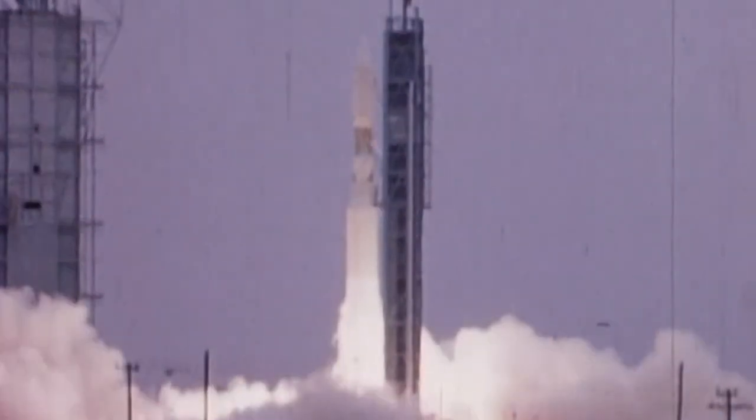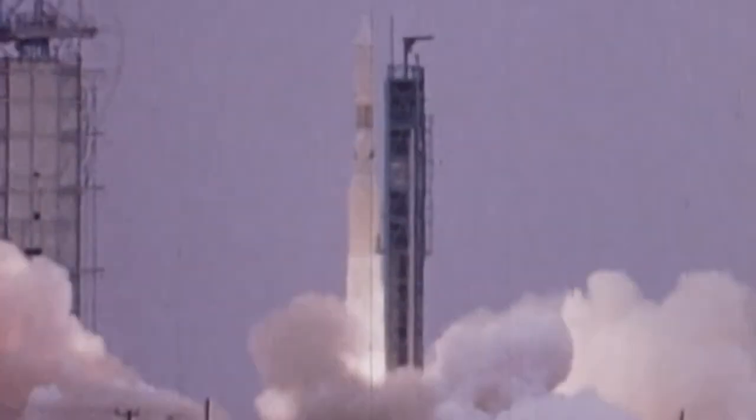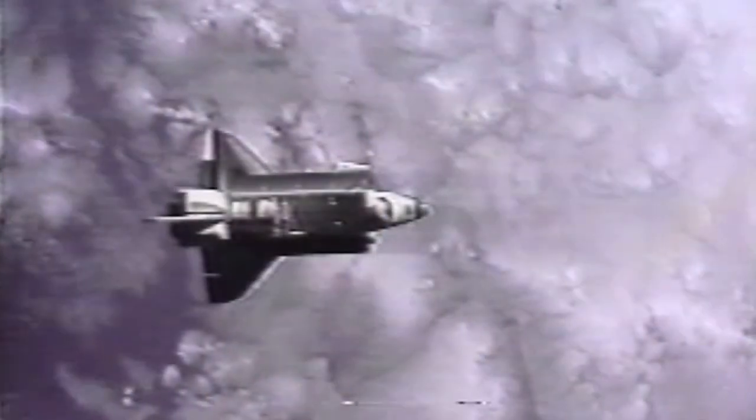During the 1980s, Delta continued its reliable service to the communications, weather, and Earth imaging communities. As capable as the Delta rocket proved to be, production came to a halt in the early 80s when national space policy dictated that the space shuttle be used as the U.S.'s primary launcher, signaling the end of the expendable launch vehicle.